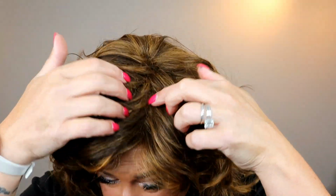So here's the top, and this is what I mean. You can't really see any visible, maybe the tiniest amount of visible permatease. Nothing really obvious that I think anybody would really notice but you potentially. But what that means is if you want to part it and you want to be able to see scalp, you can't do that with this one. But I don't think it's that big of a deal. And I honestly think there's tons of styles that you could do with this one to minimize that if you're concerned about it.